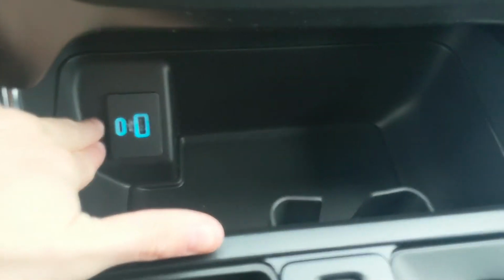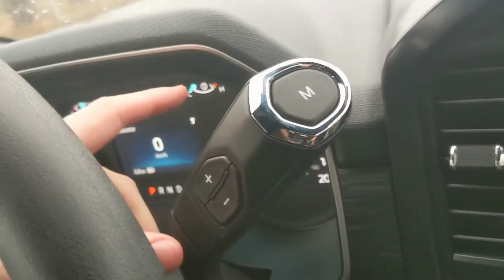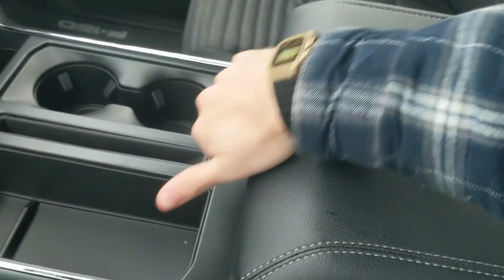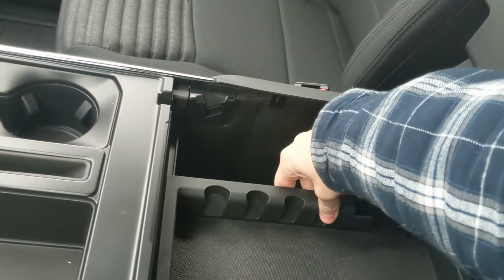And moving down, you have this cubby area here with another USB and USB-C, so you can plug something in from there too. Looking at your column shifter, which does have select shift, so you can manually shift through your gears. And then moving on to your center console area, where you have two cup holders, large cubby here, and your lockable center compartment and armrest with a removable tray, ton of room inside, and another USB and USB-C there, so you can plug something in from there as well.